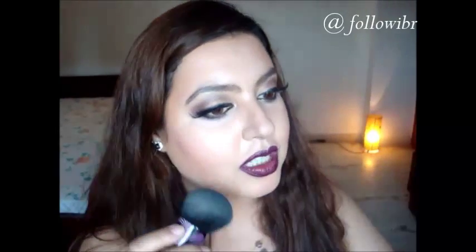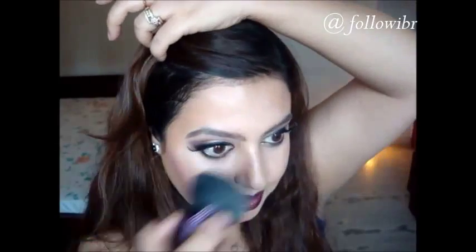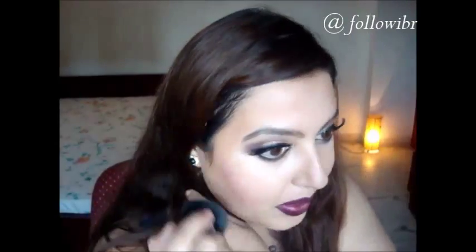And we're going to use a blending brush. I'm going to use the same Miss Makeup Kabuki brush to just blend out the bronzer, because I seem to have applied a lot of it.